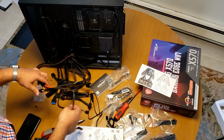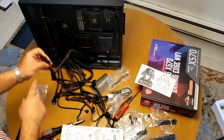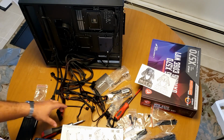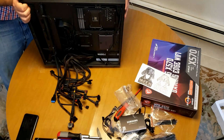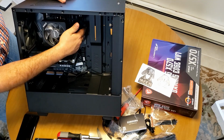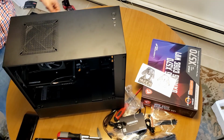I know this is the big port right here. This actually goes, oh, it's broken. So I know this is the one that mounts onto the actual motherboard. So I'm gonna go ahead and do that now and I'm gonna show you exactly what I did. There's a big connector right here on the motherboard. That's the one that's gonna go. So I'm gonna go ahead and route that.